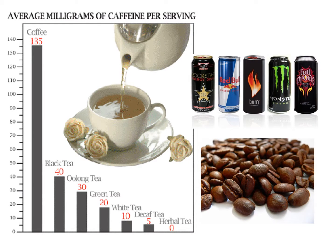On the figure, one can see the caffeine intake of coffee and tea. Energy drinks do have a lot more caffeine when compared to tea and coffee.